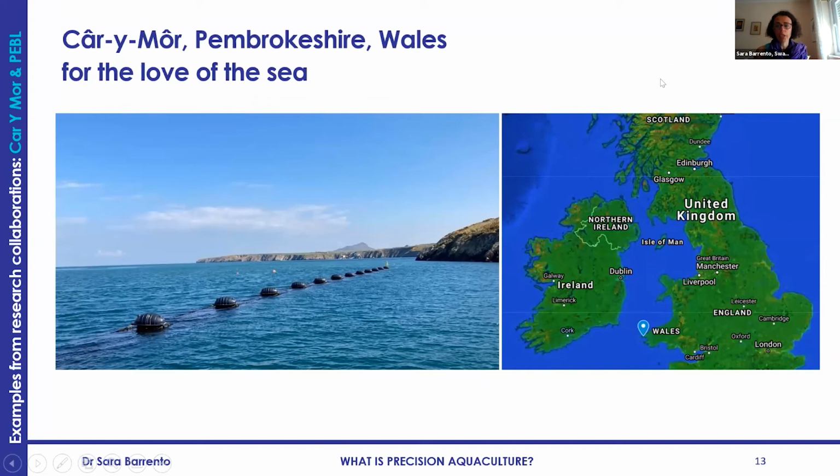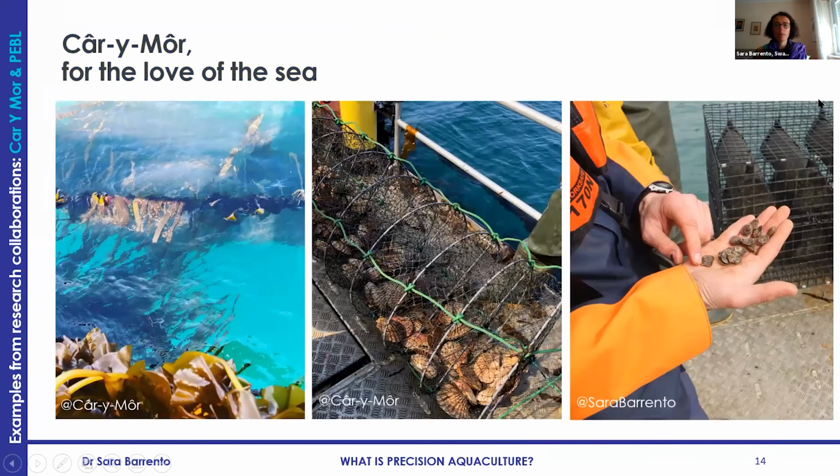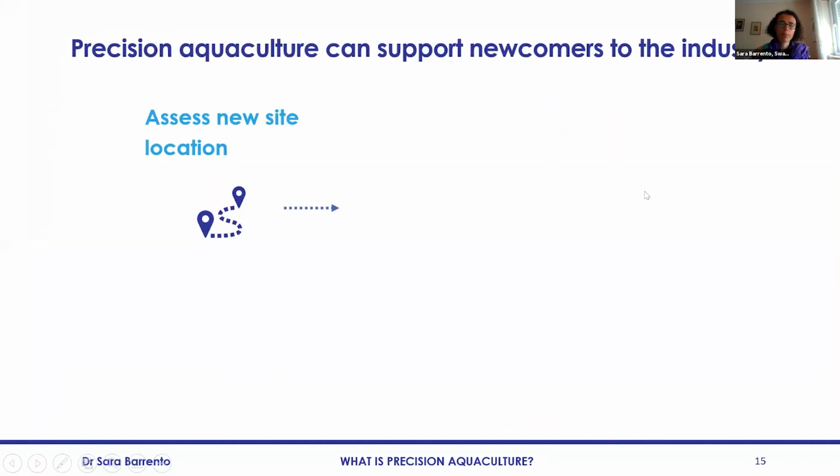farm in Pembrokeshire in Wales that we are collaborating with, it's Câr-y-Môr. It means for the love of the sea. Câr-y-Môr is the Welsh word. And basically what they're trying to do is a community-based society where they're going to grow kelps. The sugar kelp is one of them. They're going to grow scallops, they're already doing this, and oysters, and the plan is to do mussels. So the typical, in this case, IMTA without the fish component. One of the things that has been quite difficult is the licensing.